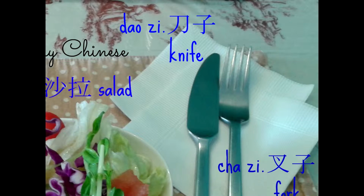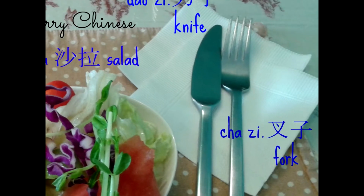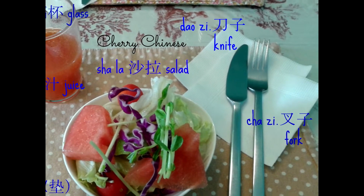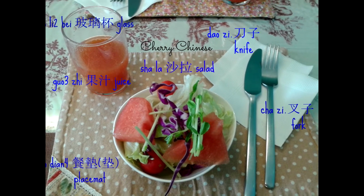刀子 Knife. 叉子 Fork. You can also say two things together, like 刀叉, knife and fork.